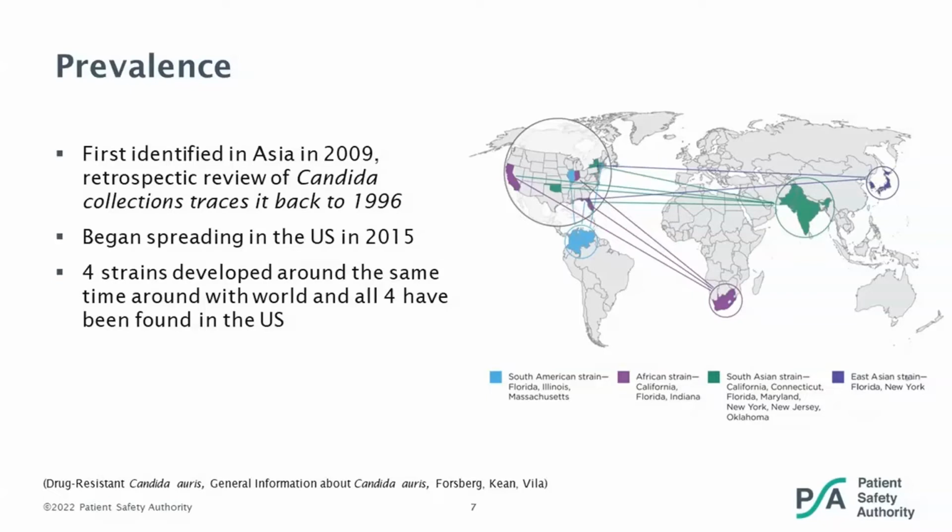Then in 2015, we began to see it spreading to the United States. We know that 4 strains developed around the same time around the world, and that all 4 have been found in the United States. With increasing genome sequencing, recently there was an ear swab isolate recovered from a patient in Iran, and this indicated a 5th major clade, which is genetically distinct from the 4 existing clades. Genetic sequencing of isolates has shown that these clades differ by tens of thousands of single nucleotide polymorphisms, or SNPs, but within each clade, the isolates are almost clonal. So what this indicates to us is that C. auris emerged independently, but simultaneously in at least these 4 geographic locations.